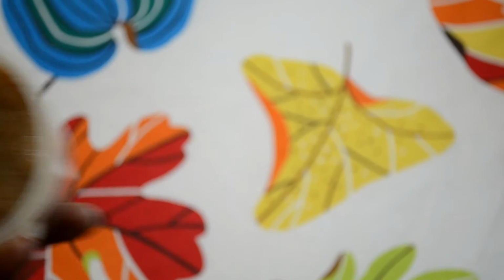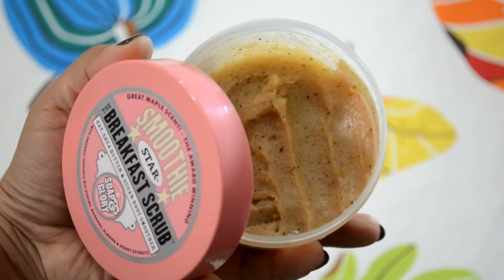Next up, we have two products from Soap & Glory, and the first one is their Smoothie Star Breakfast Scrub. This one has been a favorite of the masses for many years, I'm sure. It is beautiful. It's so wonderful as an exfoliator when you're having a shower. I usually only use it about once a week, and it's just so wonderful. It smells delicious. It's a great maple scent, it says. I don't know, it just smells gorgeous. I really just would love to eat it. Obviously I can't, but it is amazing, and I would highly recommend it to anyone. Soap & Glory are very well priced, I believe, and yeah, I just think it's great.